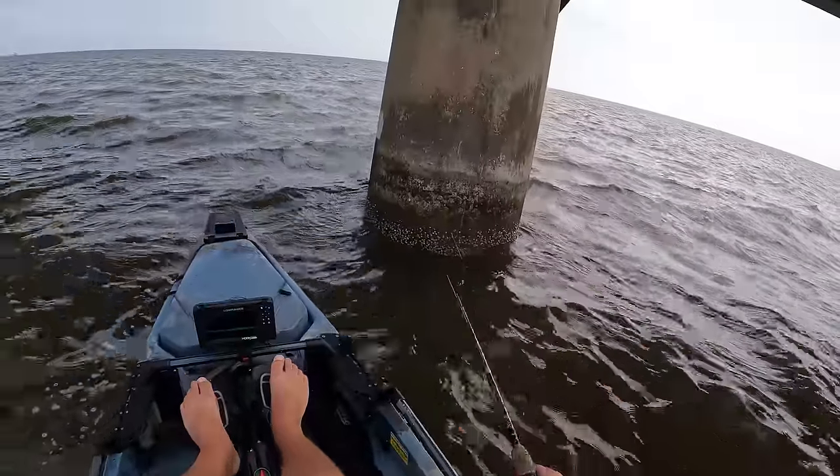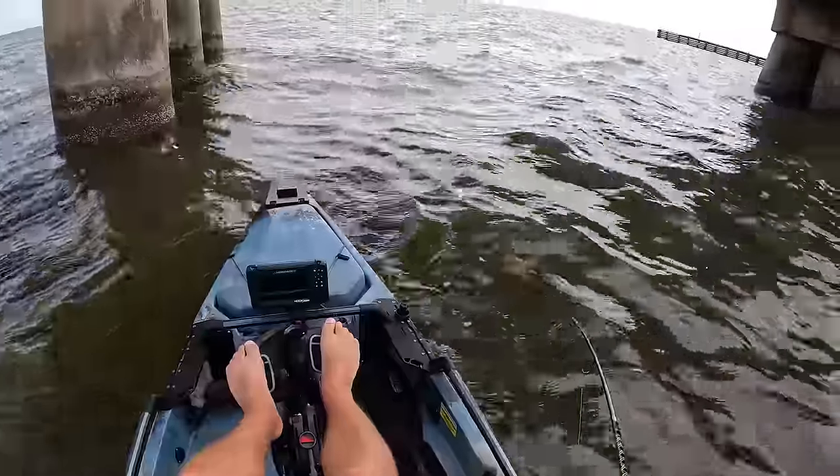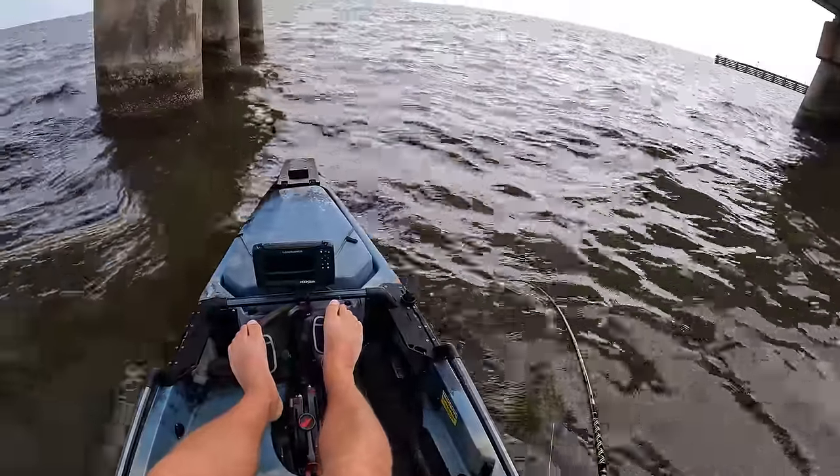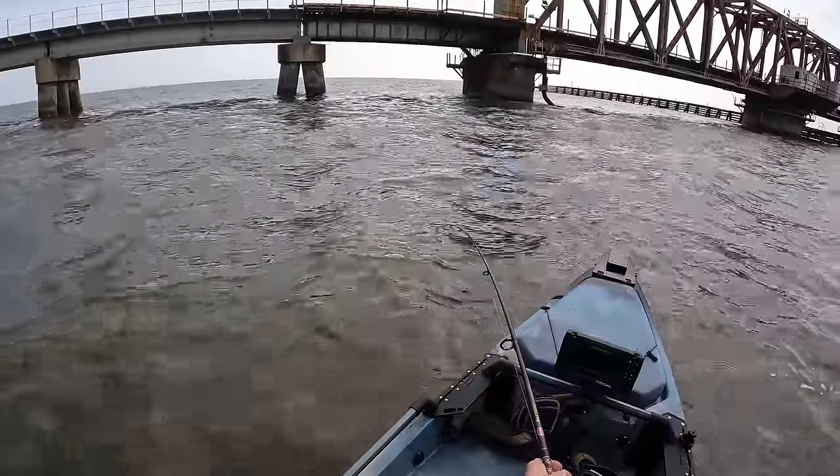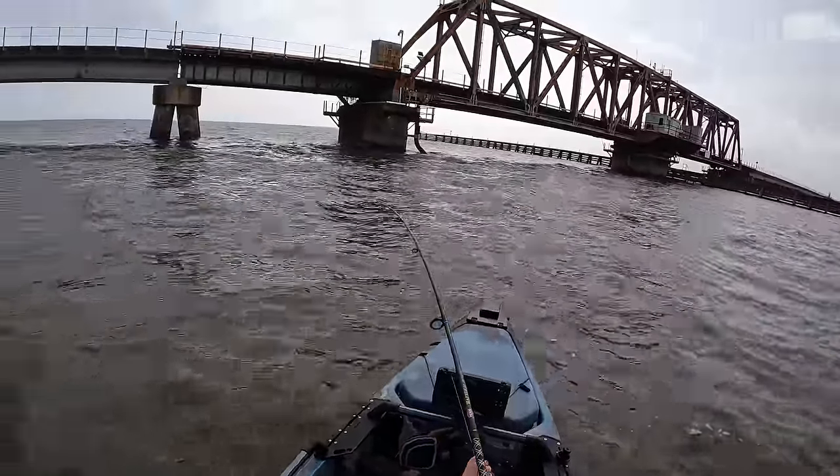Got it. He's got it. There we go. Man, these crickets are just getting annihilated. Ooh, man, there have been some giants on this bridge today.